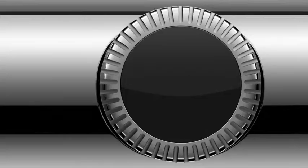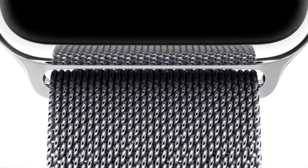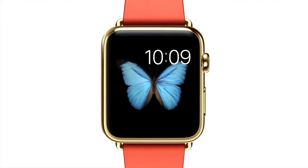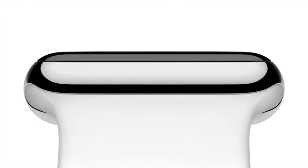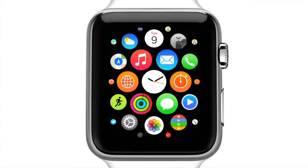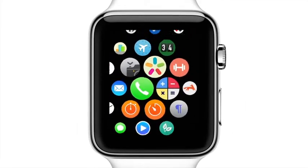We're introducing an unparalleled level of technical innovation combined with a design that connects with the wearer at an intimate level to both embrace individuality and inspire desire. The watch senses that you're raising your wrist and then activates the display. You see an organization of apps that, while new, is somehow familiar. Navigation is fluid and vital.